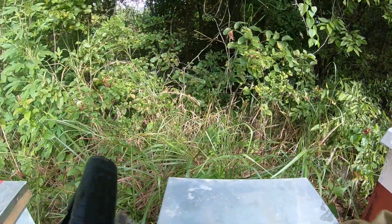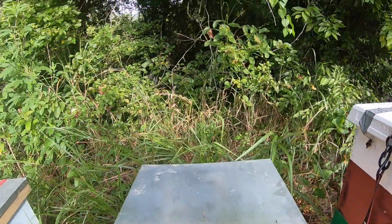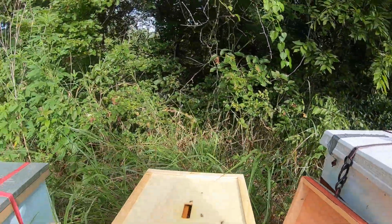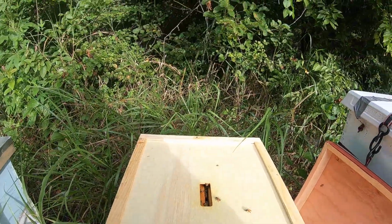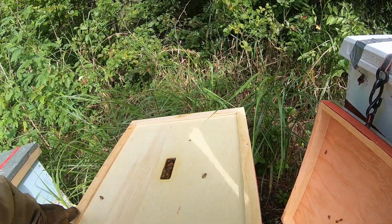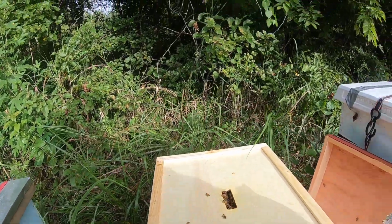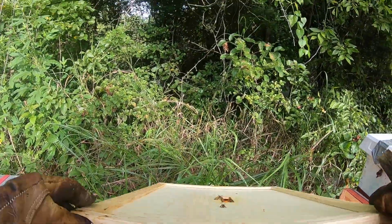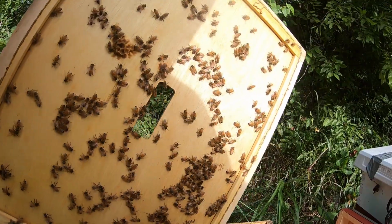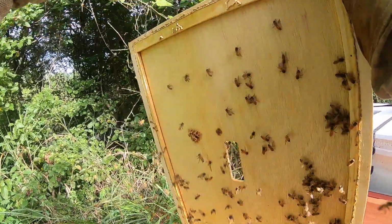So here's an update on Saskatraz. You see here, Sas. Let's see how they're doing. Still there. Some people were saying they could be aggressive, but it looked pretty calm to me. I don't really use smoke, so I want to see what the bees are doing naturally. And if they're really pissed off, then I want to know. So I don't put them next to a house or, you know, by the kids, someplace where they're going to be really aggressive.